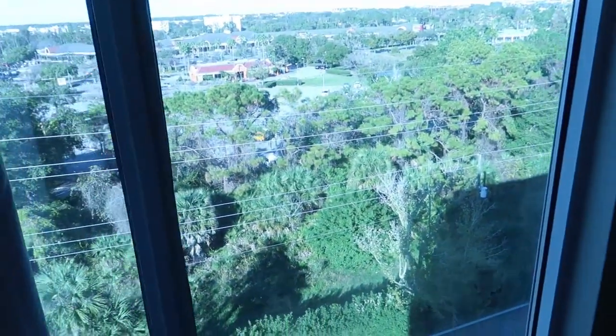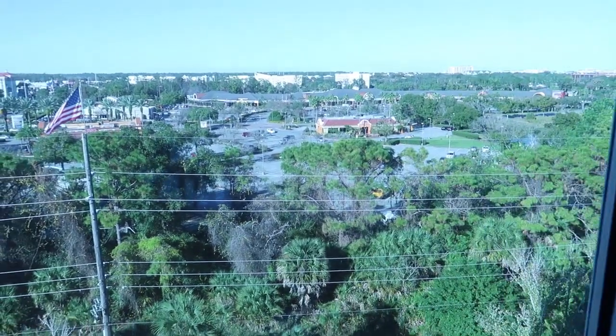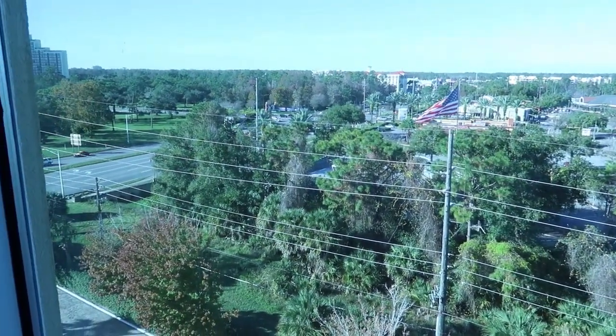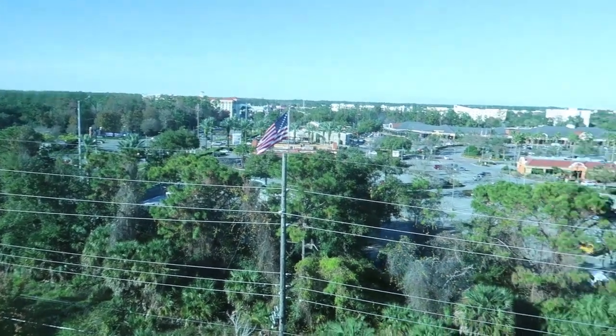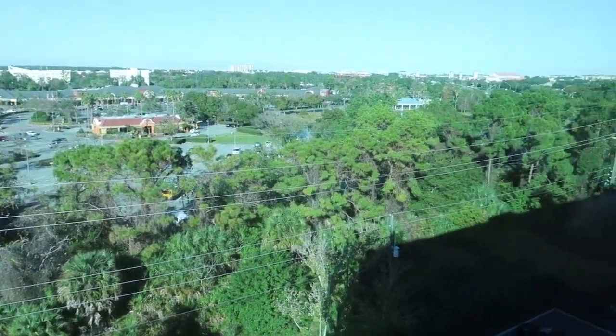I'm not familiar with what curtains are called, but here is the view outside our window. We are on the 8th floor, again room 803, and this is the view that we have. Disney Springs is less than a mile from here. And I'm guessing it's in the, let me see where we're at here. It's in the opposite direction. But this is the view that we have here.